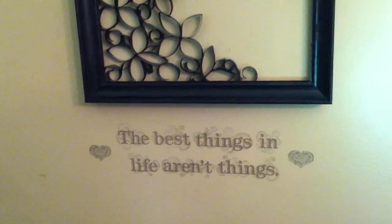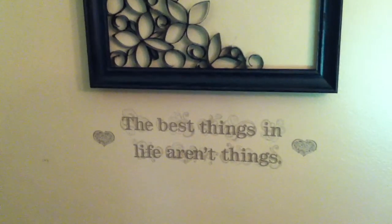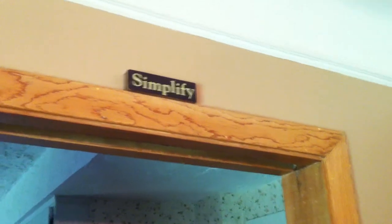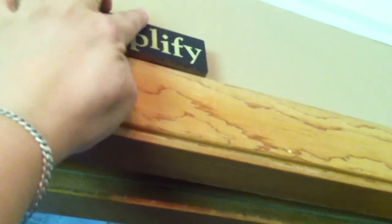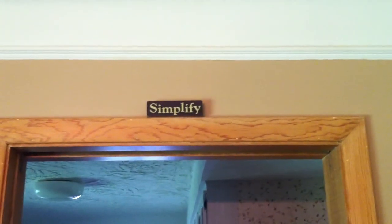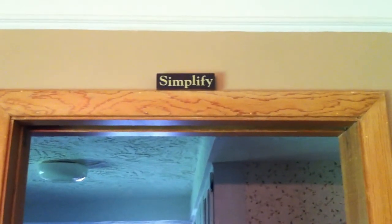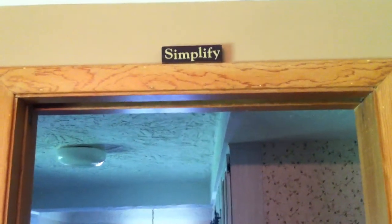I got this little stick-on from the dollar store. It says the best things in life aren't things. So yeah, that's very true. Another simplify: every time I see these little wooden blocks at the antique mall, I snag them up and I just put them in each room. It just helps remind me to keep it simple and not get freaked out and worried about stuff. So it's always good to look at that and see it as a little reminder.